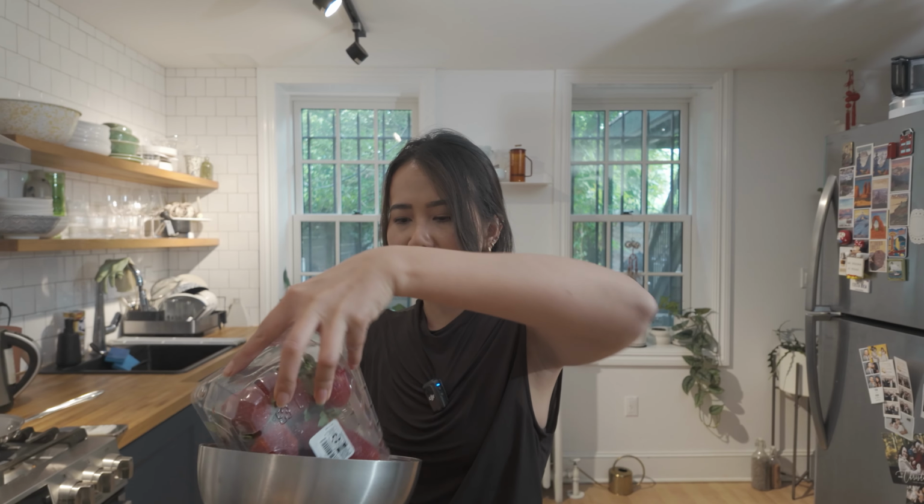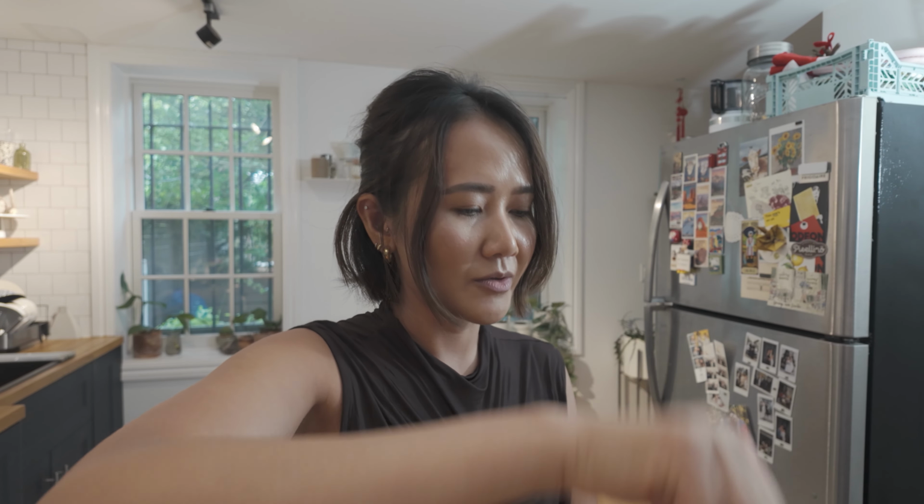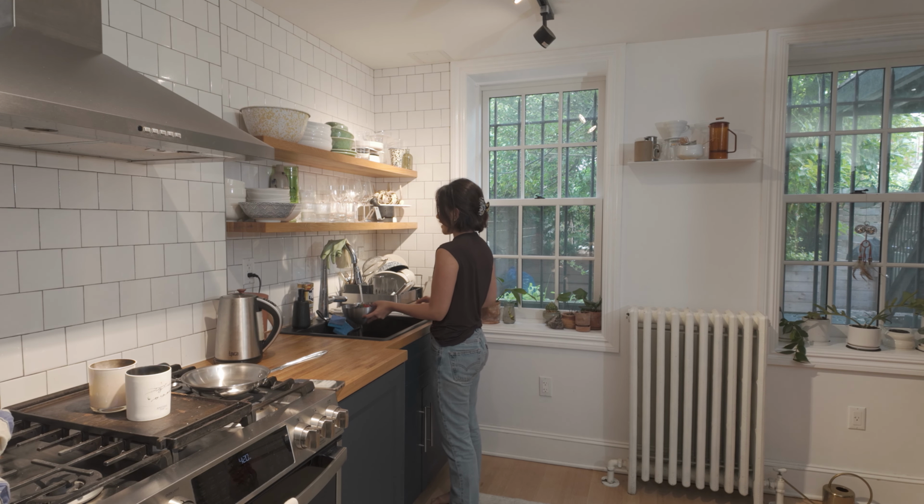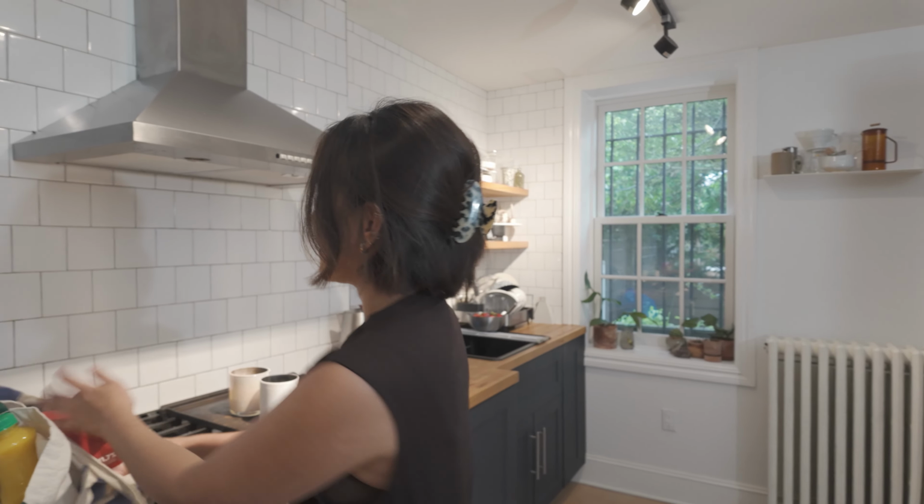Add in the strawberries, blueberries, and apple cider vinegar. Regular vinegar works as well, about a tablespoon or so. Add cold water in here, and just basically let it soak for 5 minutes, not too long. Okay, I'm gonna show you what I got next.